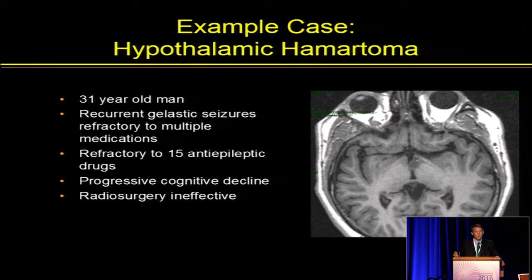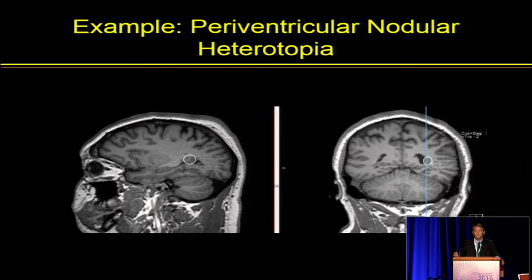So it's very characteristic. It's typically refractory to multiple medications. In this case, this poor gentleman tried 15 anti-epileptic drugs already, and it sometimes causes progressive cognitive decline. And radiosurgery is typically ineffective. There are some reported cases of it being effective, but most people, I think, find it ineffective.